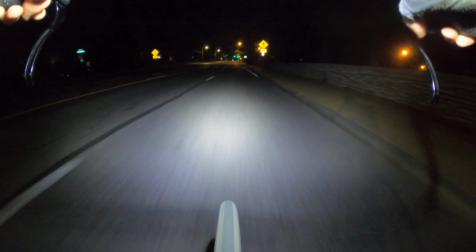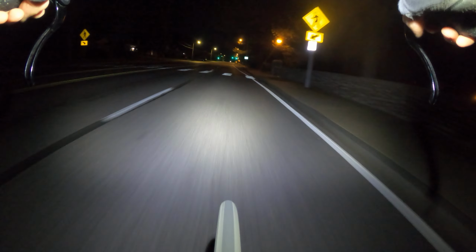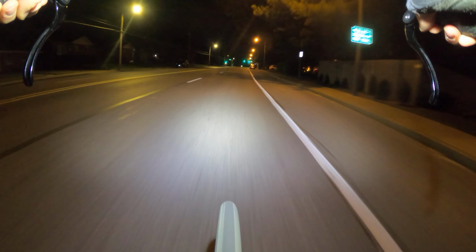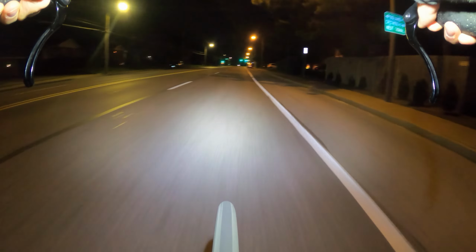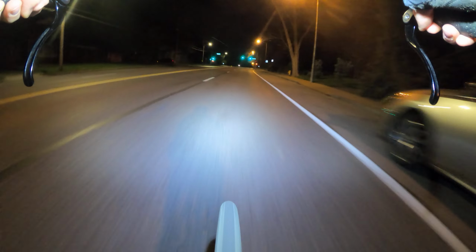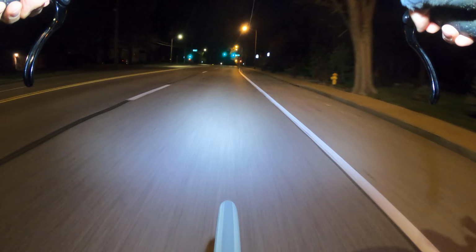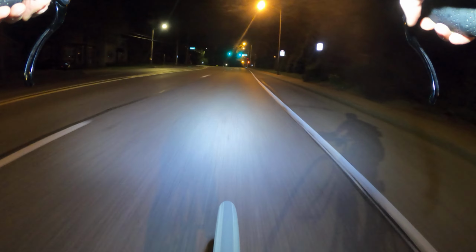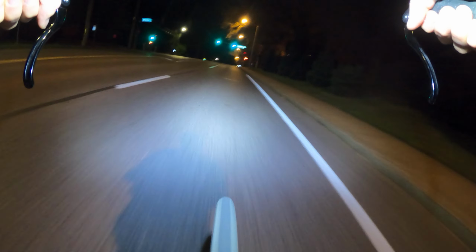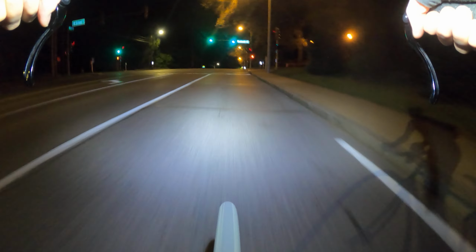Picking out a route and parking. So when you're picking out a route going to work in the morning on a bike, you want to pick a route that's going to get you there relatively quickly and safely. Now, in the early morning, you don't really have to worry about traffic. So, as you can tell on this road, it's pretty dang empty.